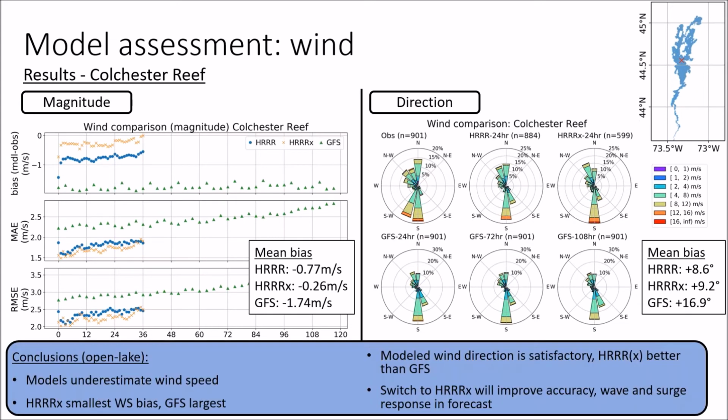The conclusions that we can make, again, about the open lake performance of the models is that all of the models underestimate wind speed. HER X has the smallest bias, with GFS the largest. The modeled wind direction is satisfactory, with HER and HER X being better than GFS again. And importantly, the switch to HER X from HER will improve the accuracy of the model, which in turn should sort of close that gap that we saw in the bias between wave height in the wave response to the forecast. So the switch to HER X should be an improvement.